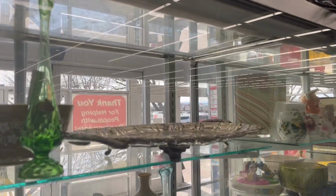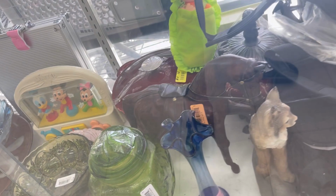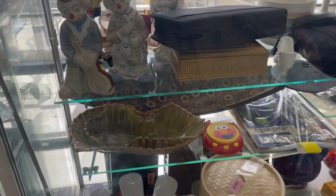This little guy is $12.99. And looks like another pretty one down here for $20. Yikes, thrift store prices be killing me. I really love that little canister. Oh my goodness, so much to look at.